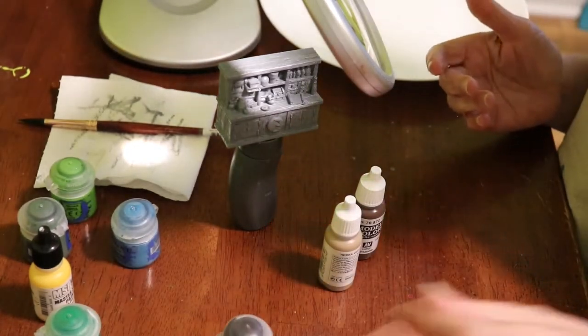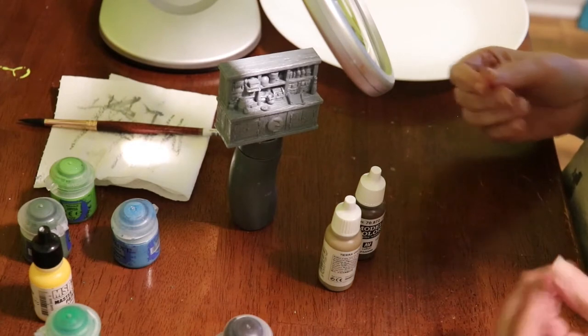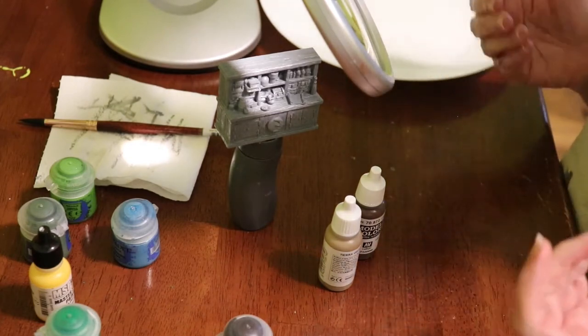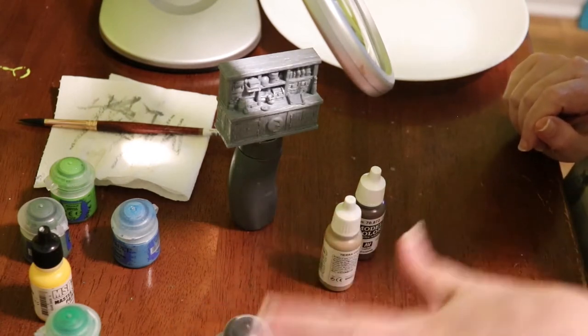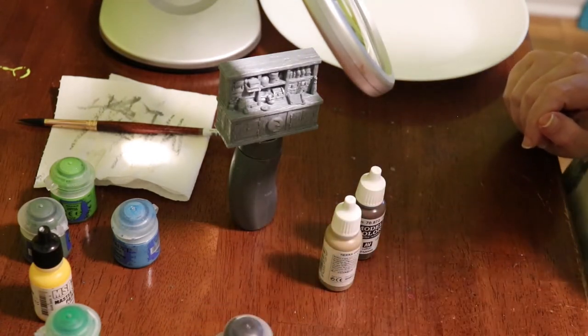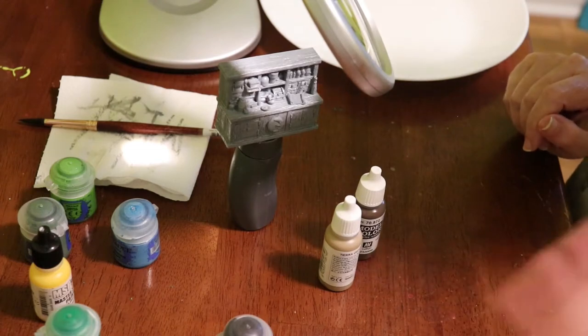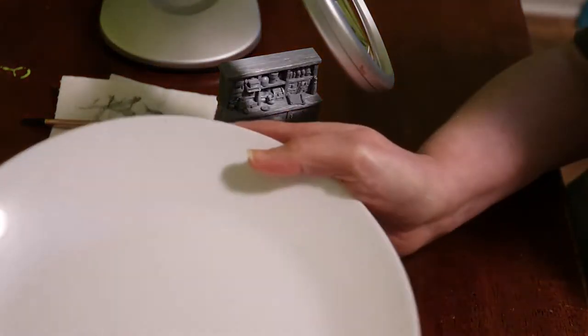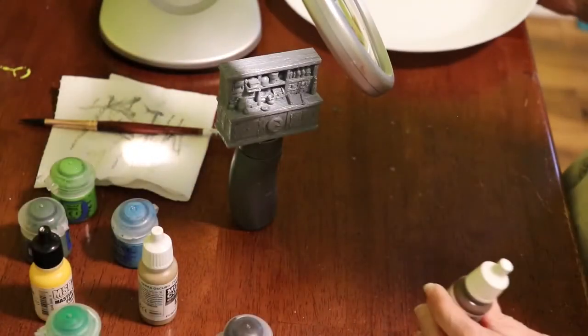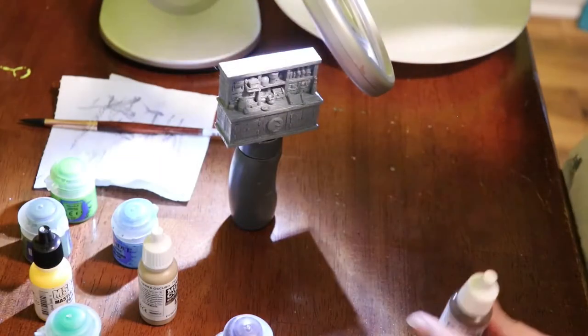What some people don't like about them is if they're wanting to mix different paints to come up with a different color, it's not really user-friendly for that, because you can mix these paints just like any other acrylic paint to come up with a new shade. So these I will have to use a palette. I got my palette, it's clean. And let's get going on this.